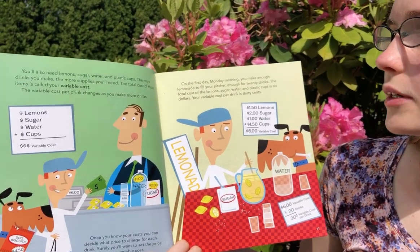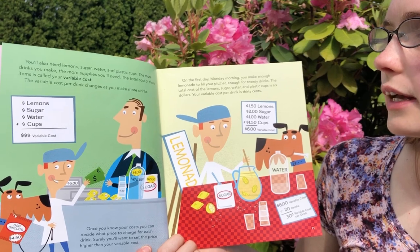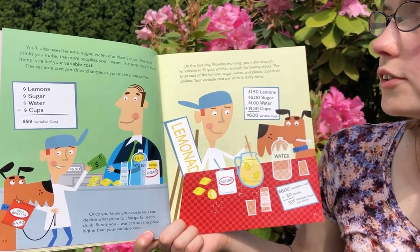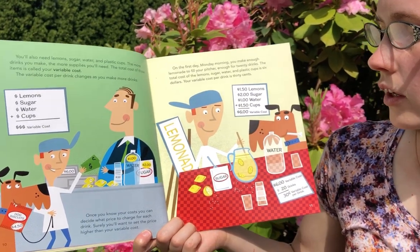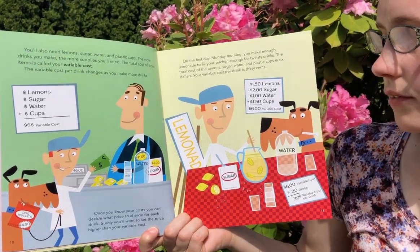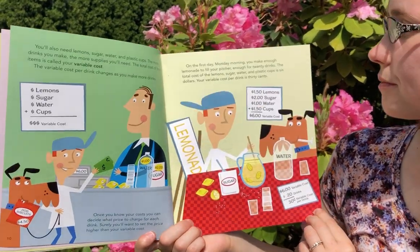You'll also need lemons, sugar, water, and plastic cups. The more drinks you make, the more supplies you'll need. The total cost of those items is called your variable cost. The variable cost per drink changes as you make more drinks. Once you know your costs, you can decide what price to charge for each drink. Surely you'll want to set the price higher than your variable cost.